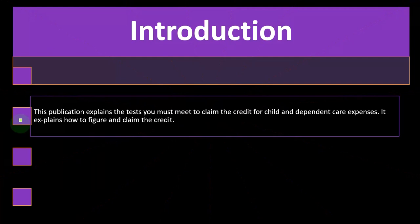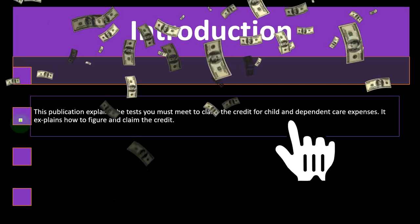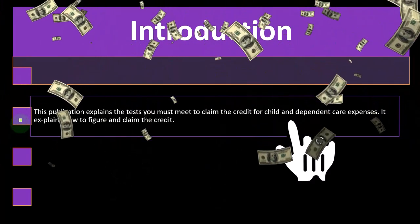All right, let's get into the introduction. This publication explains the tests you must meet to claim the credit for child and dependent care expenses. It explains how to figure and claim the credit.